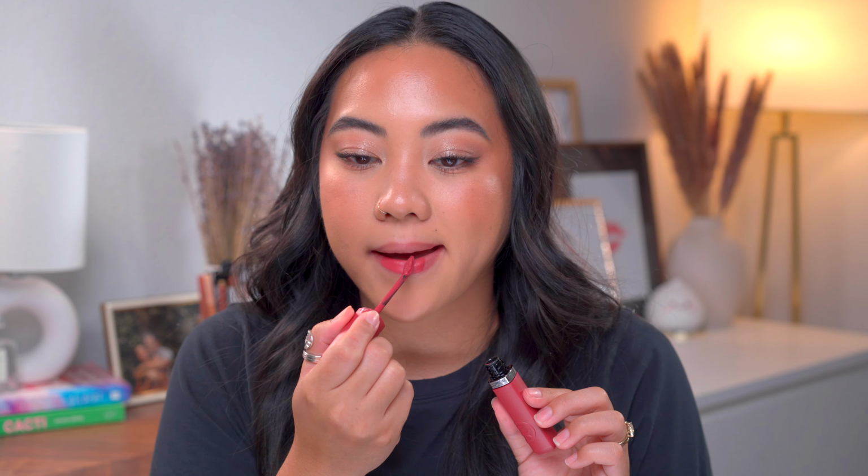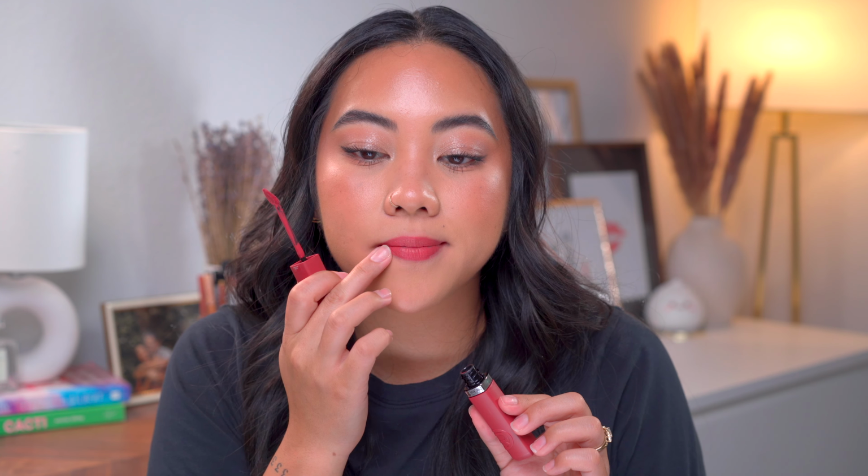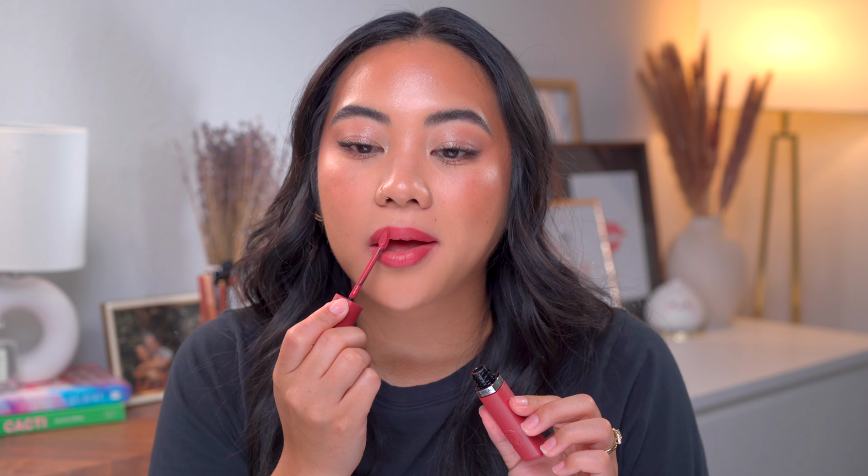Our second to last shade is number 660, First Love, and this is a deep raspberry shade. Here's the shade First Love, and for me, I feel like this is very similar to the shade Why Not from the original selection of colors, but this one is a little bit lighter, I would say. So if Why Not was a little bit too deep berry for you, but you still love a good, rich berry shade, then the shade First Love would be a good pick.